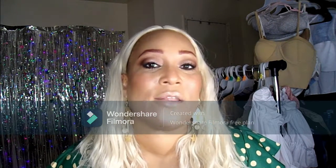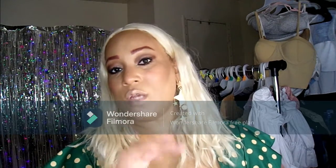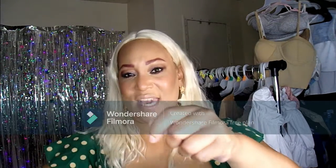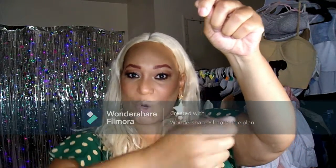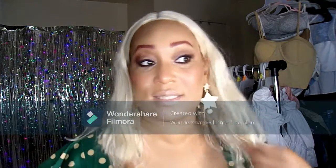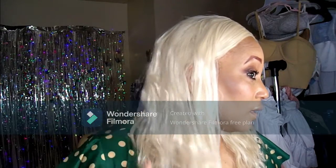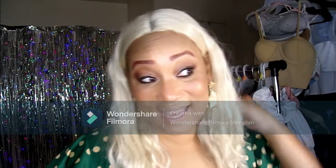Because I'm trying to think. What did it look like when it came out of the bag? When it came out of the bag, it just had one big curl. So, I don't know. You know how it be in a bag and it has like this curl. And so, of course, I wash my wigs before I put them on. And so, I don't know if me washing this created the little bitty waves. I think it did.